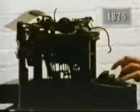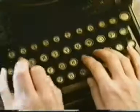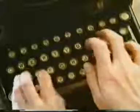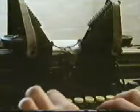The invention of the typewriter over 100 years ago changed all that. The earliest machines had their keys arranged in a special way to stop them jamming. Computers still have this QWERTY keyboard today. This machine typed from underneath. You had to lift up the roller to see what you'd done.